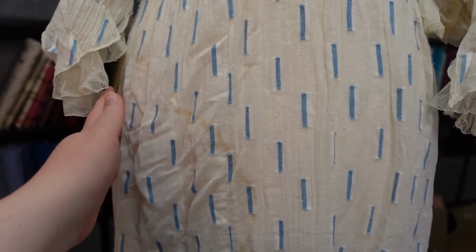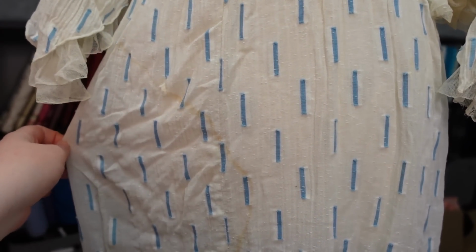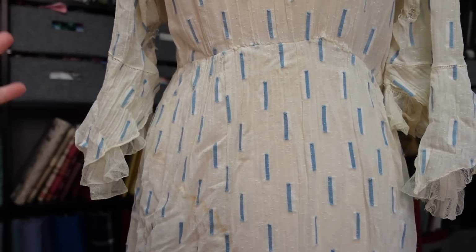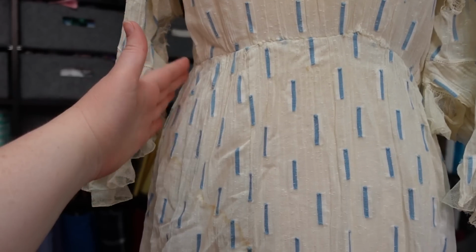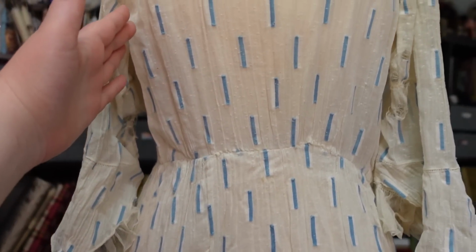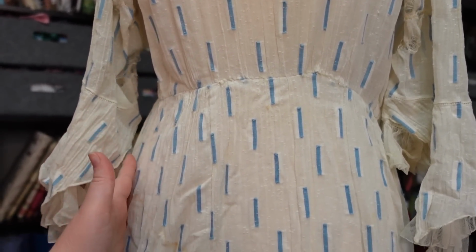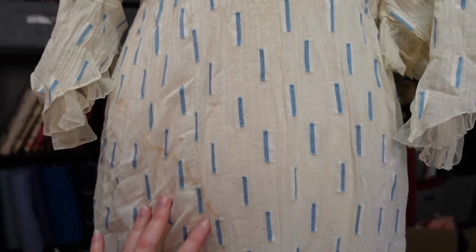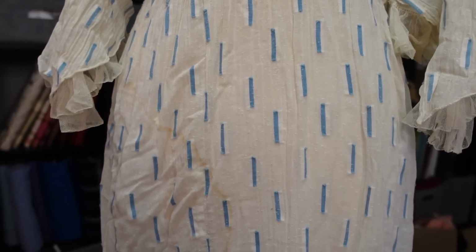I have not attempted to measure the hips, but I would imagine that they would be much smaller in proportion than your average clothing today would be, waist to hips. That is because in the 1910s, we were still wearing corsets that really did come down quite low and slim the hips. And this would have been worn over that sort of corset and also probably a princess slip.